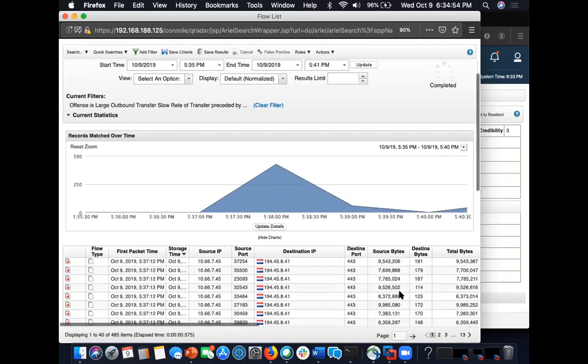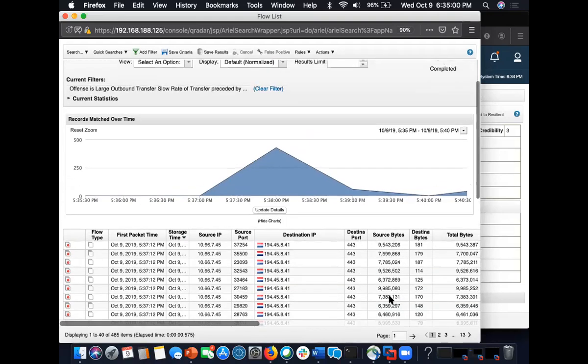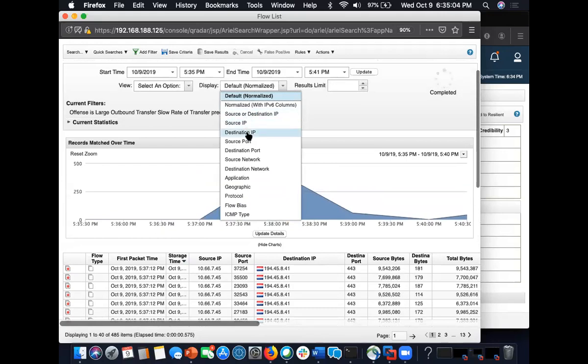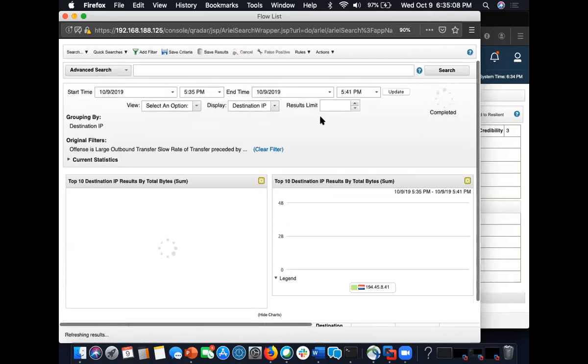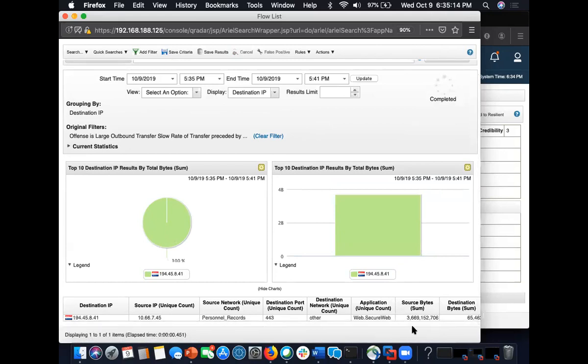Answering this question would actually take me a little bit of time. I'd have to write a custom script to go and figure out exactly the values of each of these lines. What I can do with QRadar is just toggle by destination IP right through the graphical interface and get a quick answer. So right here I'm seeing the source bytes, which is the data that left our network. Looks like it's about 3.5 gigabytes of data. So pretty sizable information.